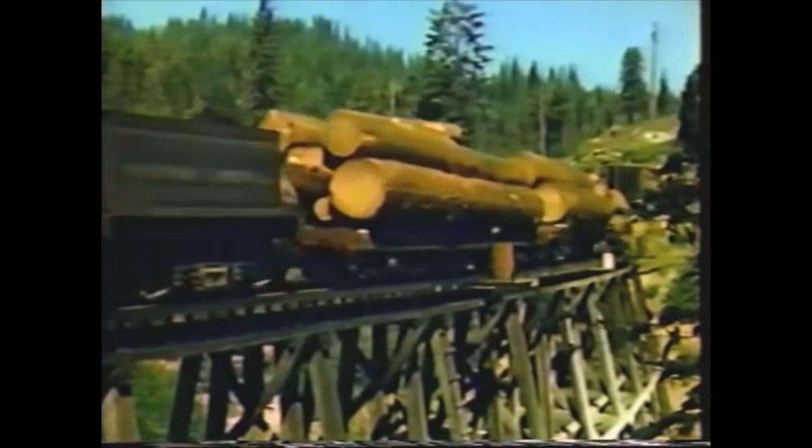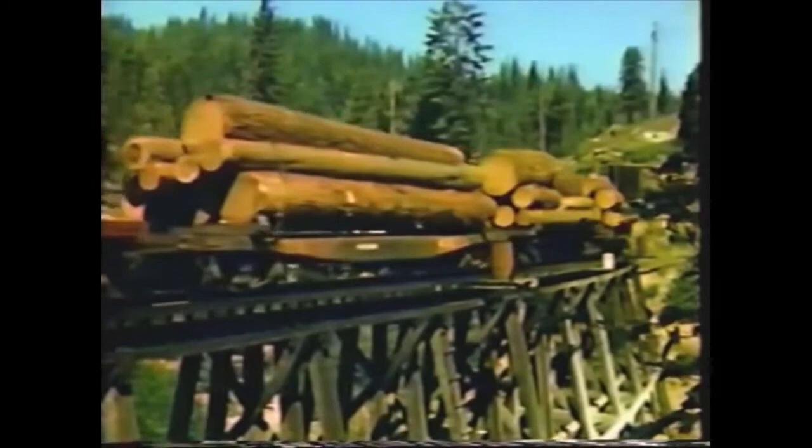Sheas were the preferred choice in rugged mountain logging operations, since they could easily negotiate the light rail, the uneven roadbed, grades of up to 14%, and the sharp S-curves of the Sierra lines.